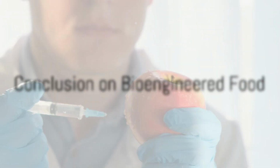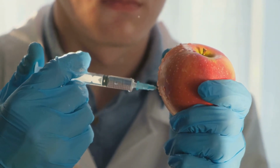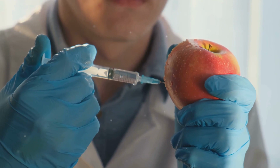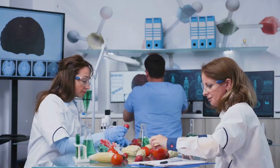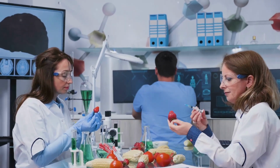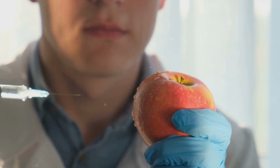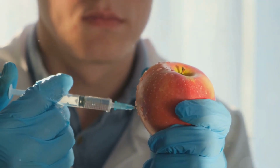In summary, bioengineered food is a result of modifying the genes of plants and animals to create breeds with desired traits. While this may offer benefits such as pest resistance or increased nutrient content, it also raises several health concerns. The potential for allergenicity, the effects of outcrossing, and the unknown long-term impacts of consuming bioengineered food are all valid concerns that warrant further research and consideration.